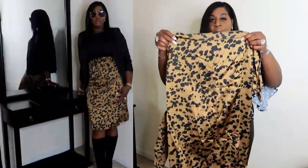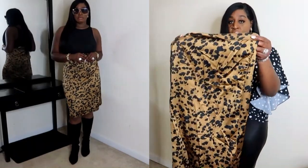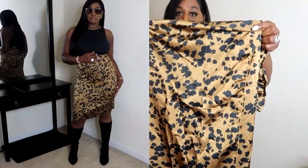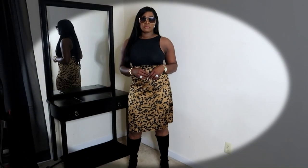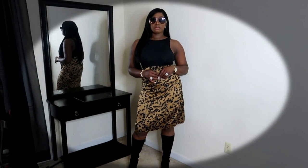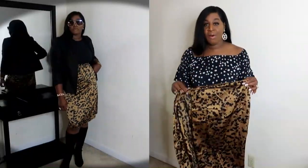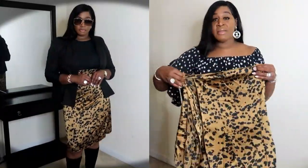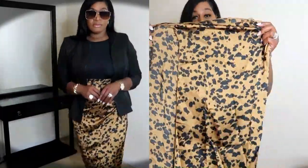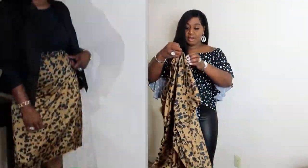They had a leopard one just like this on the site, but I don't have anything in Dalmatian, and this is gorgeous. What you see on the camera is the actual color. It is a midi, so it comes down to the knee. Again, it is a true wraparound skirt, so you have your ties on the side. It's a satin material. I'm going to be rocking this bad boy in the summertime, in the springtime, and this winter with some tall boots. I absolutely love this skirt.